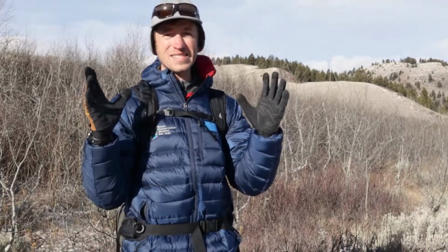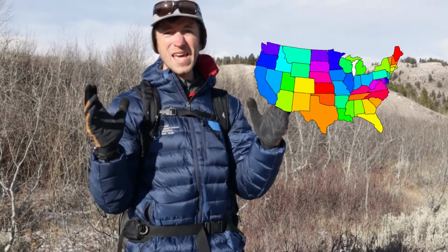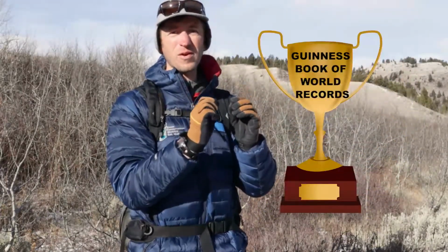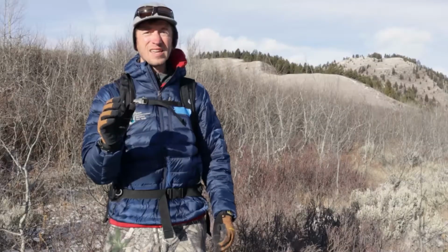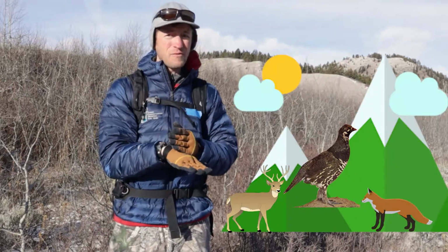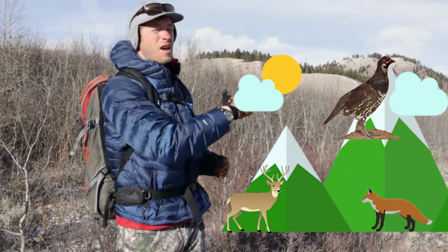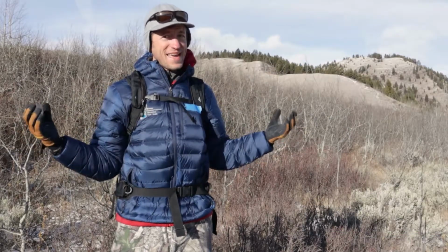So Wyoming has some of the longest documented wildlife migrations in the lower 48, but dusky grouse are the Guinness Book of World Record holder for shortest animal migration. These guys are known as altitudinal migrants. So instead of coming down to the valley in the wintertime, they actually go up 300, 400, 1,000 vertical feet. You might wonder why they do that.